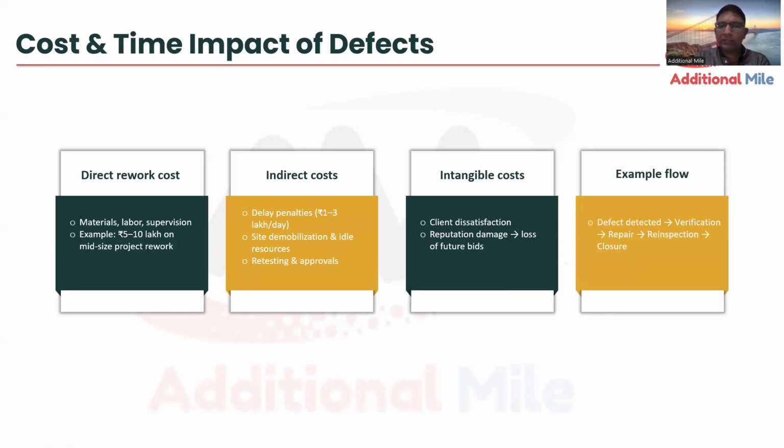And third is the example flow. The example flow is my opinion. I have added from my opinion that once a defect is detected, the verification, reinspection and closure, this is the procedure we generally follow.